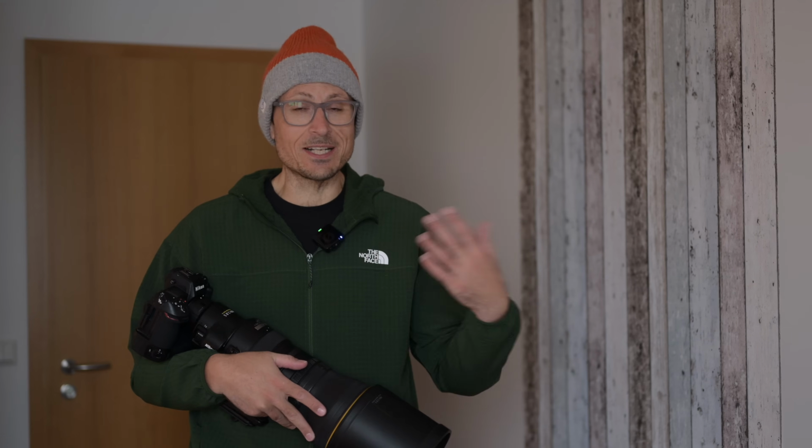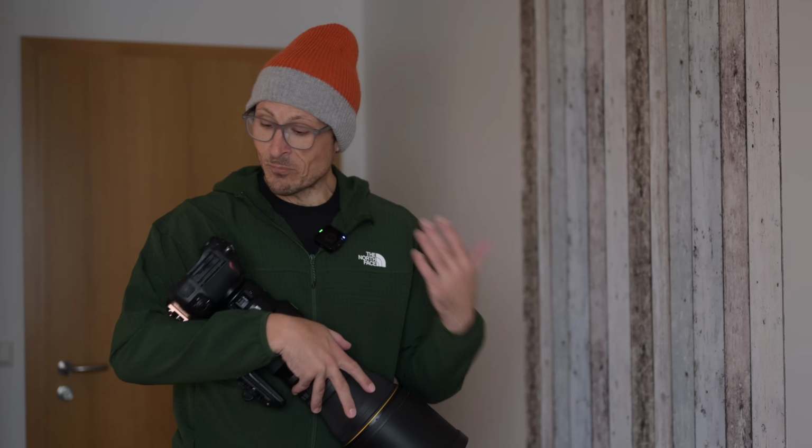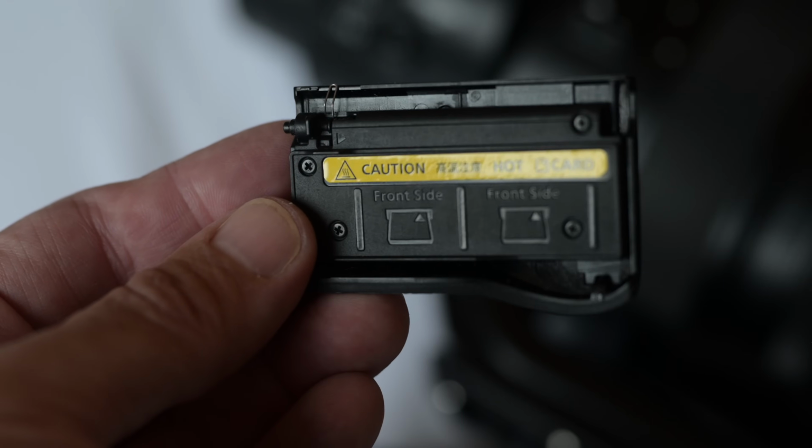If it had been on grass or something like that, it probably would have been fine. If it had hit on a different point, it probably would have been fine. But as it is, it broke off the card door, which means it's no longer weather sealed, which is really a problem in Iceland. Let me just give you a little close up on it here.